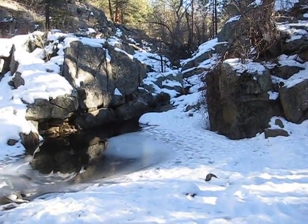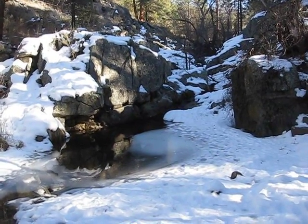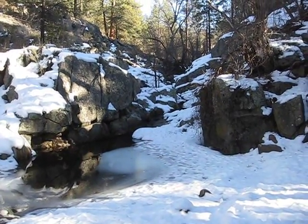So this is our turnaround point for today. Just a lovely little pool of water. I'm going to include a couple of pictures in the slideshow that follows of this pool during the summer, so you get a little different view of it.